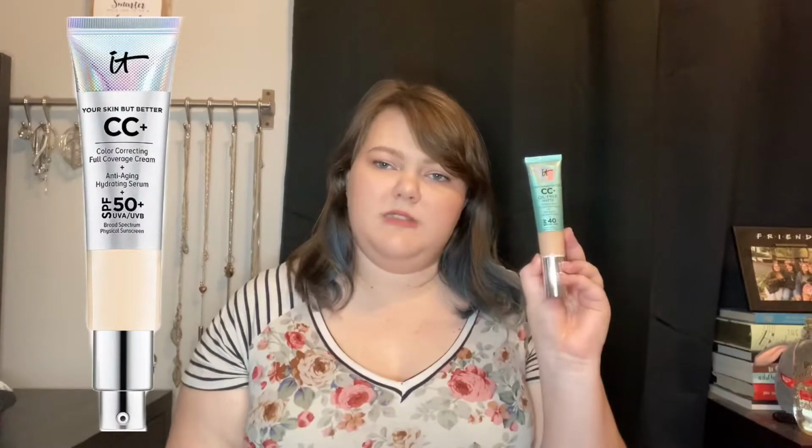My second tip, I highly recommend getting a foundation that has SPF in it. This is the foundation I like to use. This is the IT CC Cream Oil-Free Matte Foundation. They have three versions of this. They have the one for oily skin, the one for normal skin, and then the one for dry skin, so you can find it for whatever skin type you have. It has SPF 40 in it, which is really good. So I love to wear this to the beach because it's just like so much SPF. I am gonna be protected from the sun.